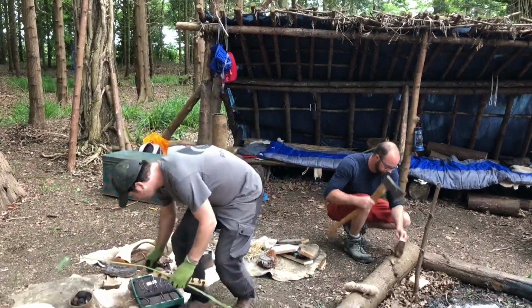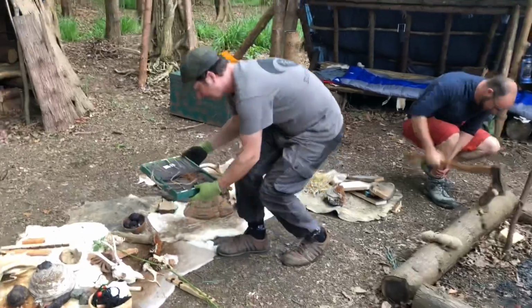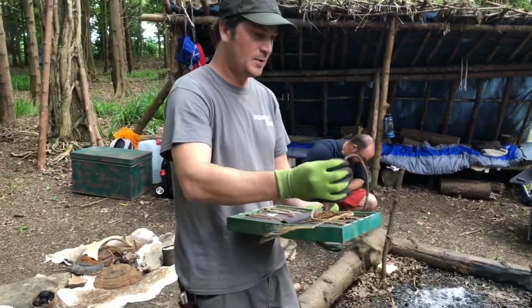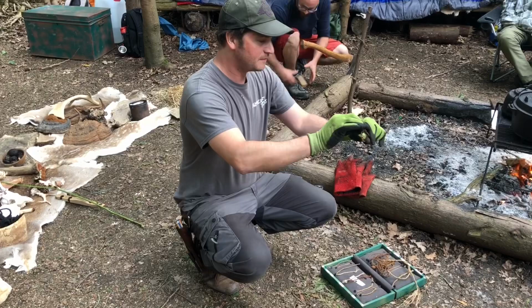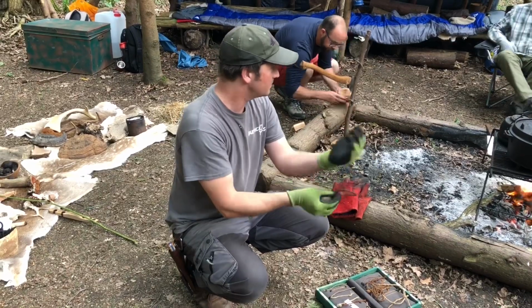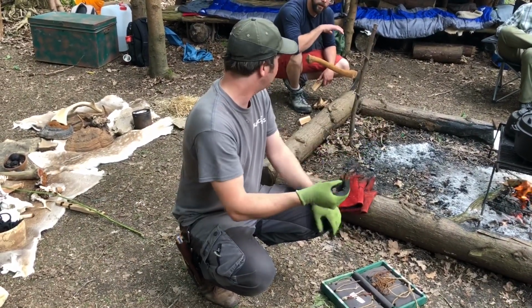Just to give you an example of some cordage. Is this yours, Dan? Oh, that's not mine. Yeah, it was there. Maybe it is mine. So just to give you an example of what we're trying to make is this. So hopefully by the end of tonight, maybe tomorrow morning, we'll all have made something similar to this, which you can wear. I'm quite into these, but I haven't got one at the moment I've made.